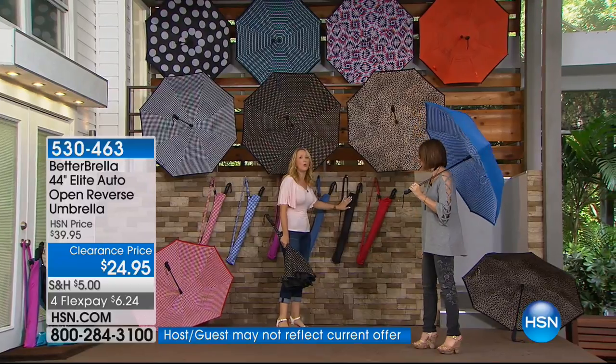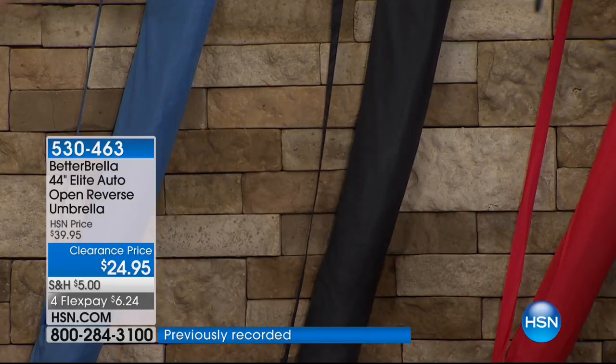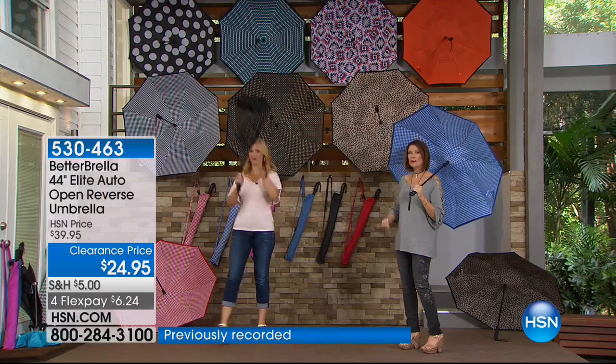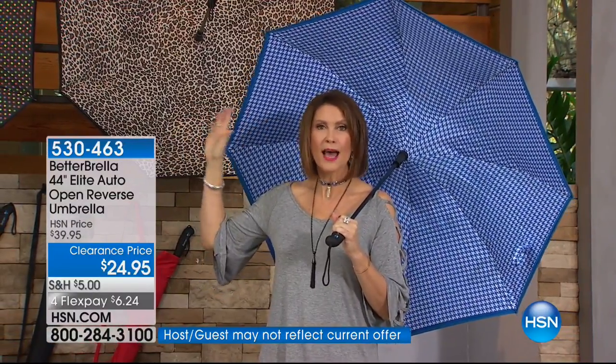I would say grab one black for your gift closet because you've got that person you want to give a practical gift to that they will use. Classic. It's perfect. Then we also have that beautiful medium red for you to choose from as well. $24.95. You will love this umbrella, and I'm going to tell you that the styles are so darn cute. If you want one of those prints, grab the prints because they always are our best sellers.